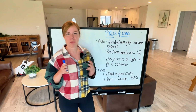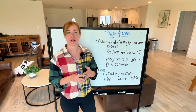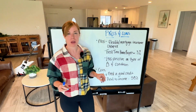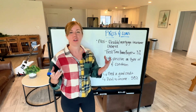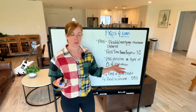Okay, so here's some of the pros and cons of doing a conventional loan. So number 1, like we talked about, it's more flexible and cheaper mortgage insurance. Also, for first-time home buyers, the minimum down payment is 3%, which is going to be the lowest. And it's less restrictive on the type of house you buy and also the condition of the house as well. So you're able to use this loan to buy fixer-uppers.